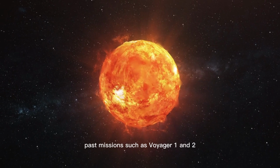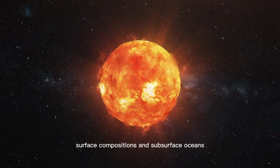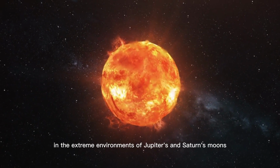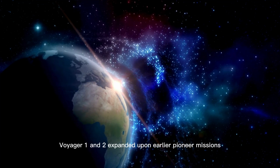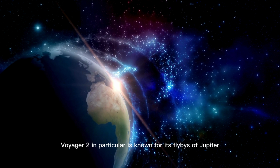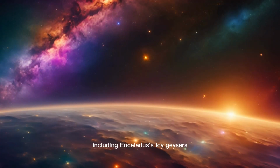Past missions such as Voyager 1 and 2, along with the Galileo spacecraft, have provided invaluable data on these moons' magnetic fields, surface compositions, and subsurface oceans. Their discoveries have greatly influenced the design of new spacecraft capable of surviving and operating in the extreme environments of Jupiter's and Saturn's moons. Voyager 1 and 2 expanded upon earlier Pioneer missions, delivering detailed images and data on gas giants and their moons. Voyager 2, in particular, is known for its flybys of Jupiter, Saturn, Uranus, and Neptune, offering unprecedented glimpses of their moons, including Enceladus's icy geysers.